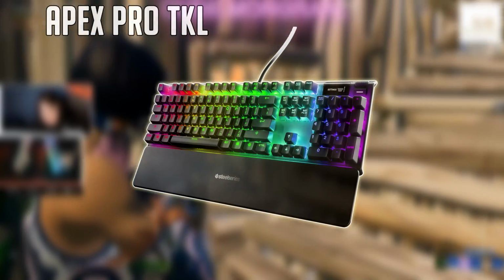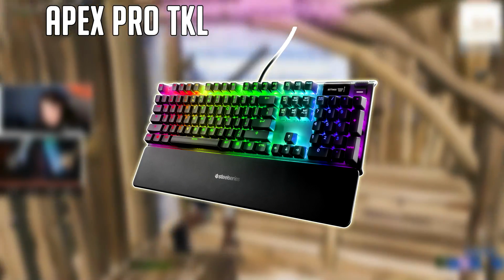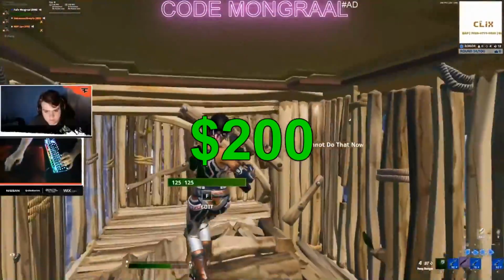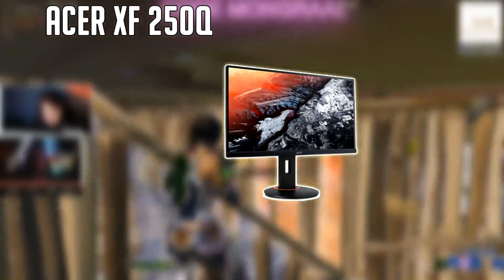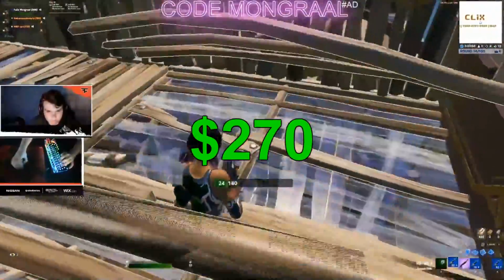Okay, so let's talk about his other specs then. For Mongraal's keyboard, he uses the SteelSeries Apex Pro TKL keyboard. And for you guys that don't know about that keyboard, it is one of the fastest keyboards in the world right now, and it is approximately $200. For his monitor, he's using the 240Hz 24-inch monitor, the Acer XF250Q, and that monitor is around $270.